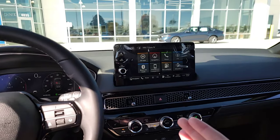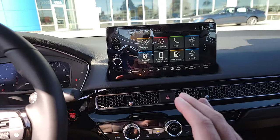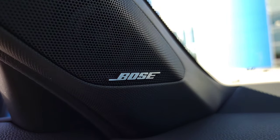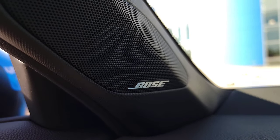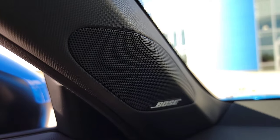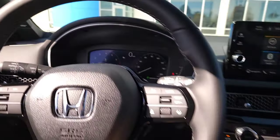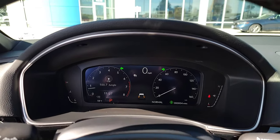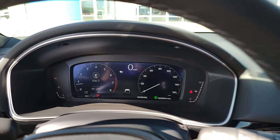Now, one quick thing I forgot to mention is that it's going to have a Bose sound system here for the radio, guys. You have Bose speakers right up in here. So that's kind of a big deal for those that love listening to music, know the difference, and can hear the difference within your speakers. Now we're going to have a hazard light right over here. As you smack that button, you got your hazard lights. If you ever need these, you know where they're at.